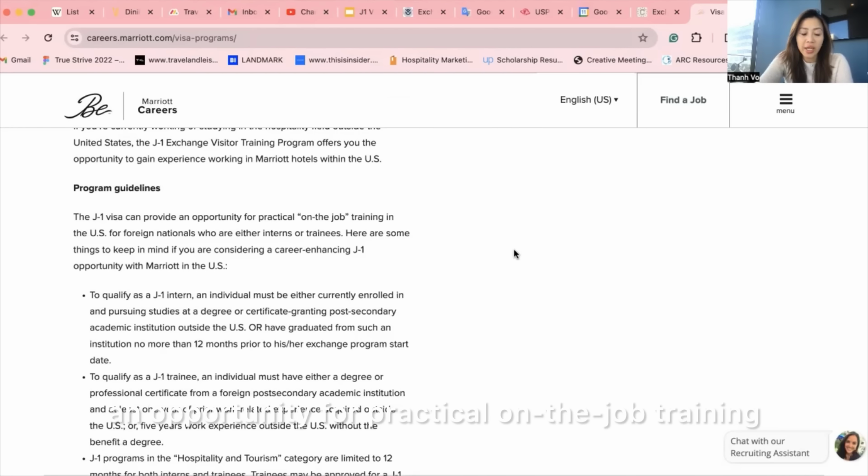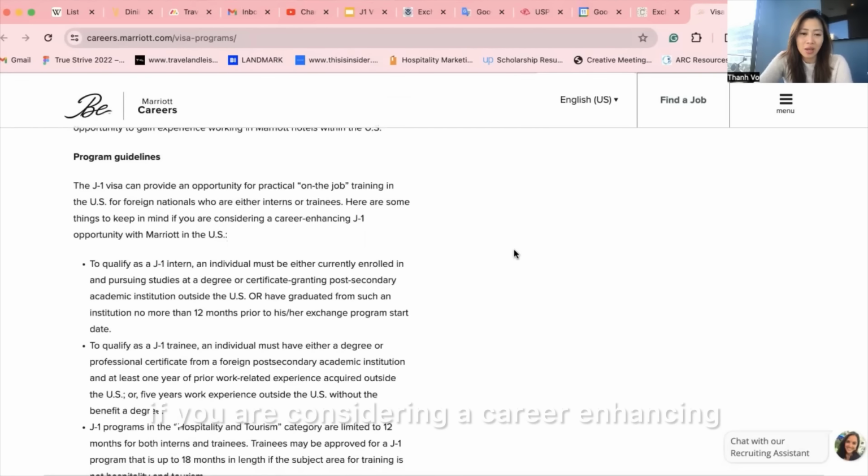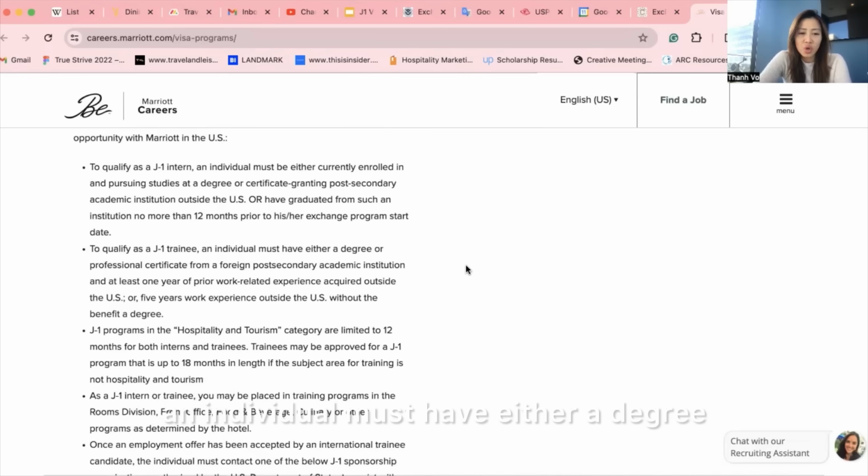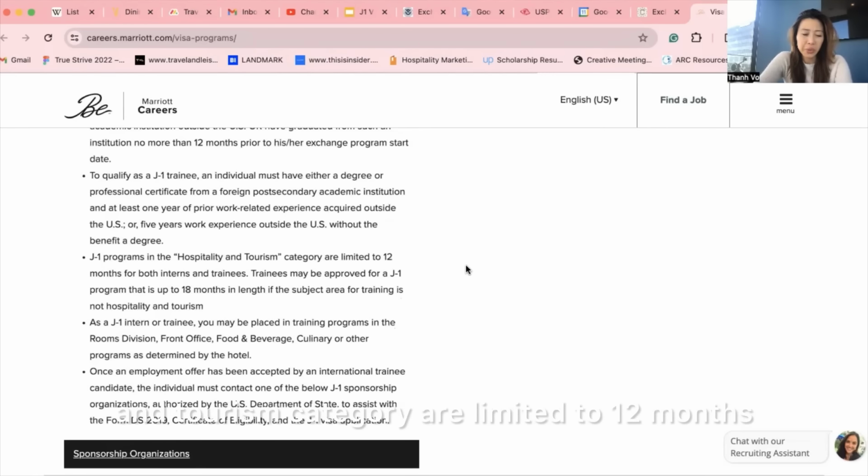The program guidelines: the J1 visa can provide an opportunity for practical on-the-job training in the US for foreign nationals who are either interns or trainees. Here are some things to keep in mind if you are considering a career-enhancing J1 opportunity with Marriott in the US. To qualify as a J1 intern, an individual must be either currently enrolled in and pursuing studies at a degree or certificate-granting post-secondary academic institution outside the US, or have graduated from such an institution no more than 12 months prior to his or her exchange program start date. To qualify as a J1 trainee, an individual must have either a degree or professional certificate from a foreign post-secondary academic institution and at least 1 year of prior work-related experience acquired outside the US, or 5 years of work experience outside the US without a degree.